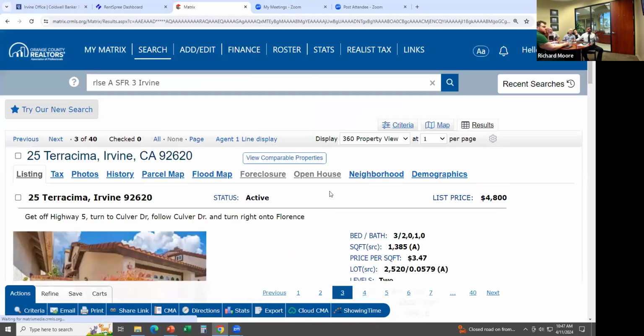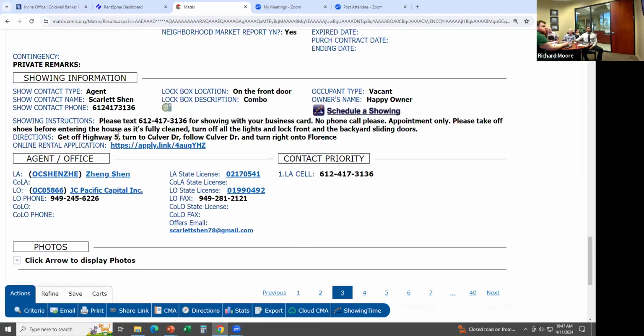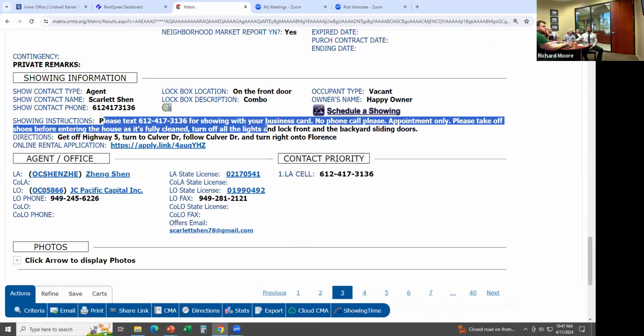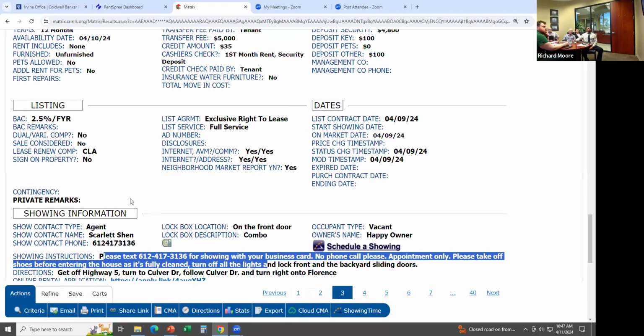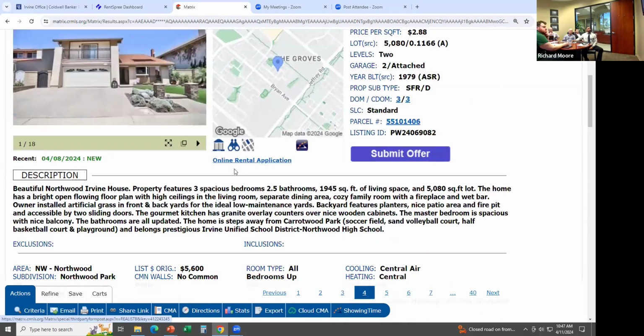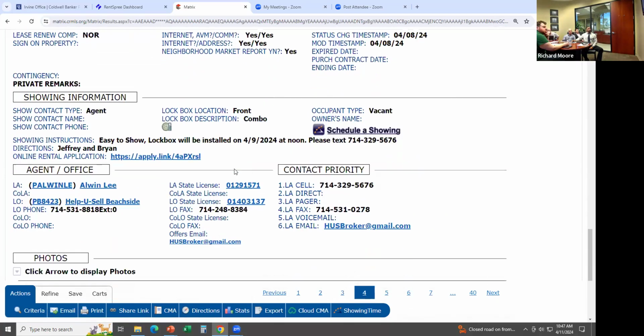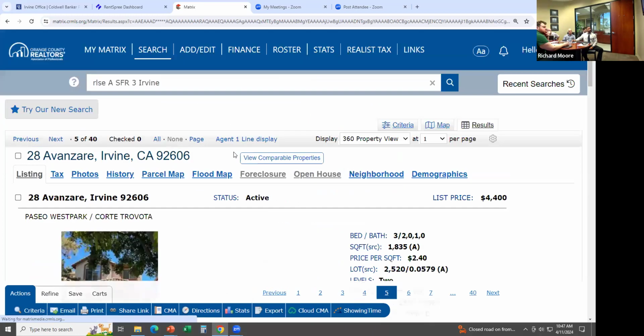So do you guys understand here, where to find this, when you're in the listing? Showing instructions, there's no private remarks. Typically, this is where you're gonna find what they require from the agent remarks. It doesn't show anything here. There's no instructions on how to submit the application.